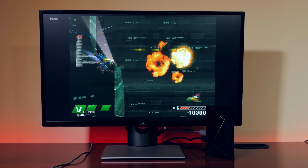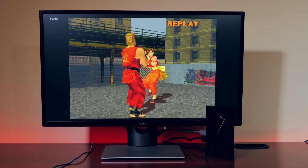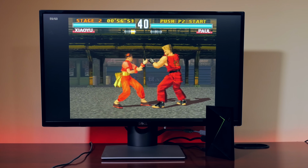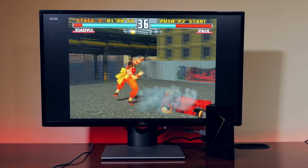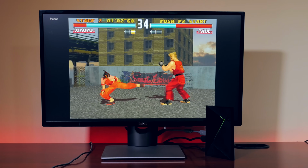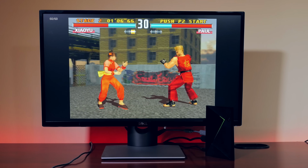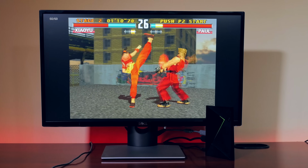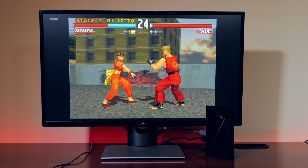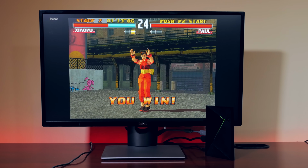It runs at 60 frames per second on everything that I've thrown at it, except for some slowdown on Tekken 3, which is one of those games that seems to tax a lot of different systems for some reason. But otherwise, everything else seems to run extremely well, and I'm very happy that there is some good quality PlayStation 1 emulation running on the NVIDIA Shield TV, especially after the disaster that we saw of the PlayStation Classic around this time last year.